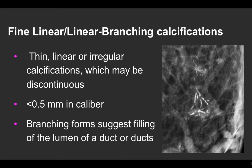Fine linear and fine linear branching calcifications are thin linear or irregular calcifications which may be discontinuous. They're less than 0.5 millimeters in caliber, and the branching forms suggest filling of the lumen of a duct or ducts. Among the suspicious calcifications, fine linear and fine linear branching have the highest positive predictive value of 70%. So these calcifications should be placed in BI-RADS category 4C, which is a positive predictive value range of greater than 50% to less than 95% chance of malignancy, regardless of their distribution. So this has a bit higher level of suspicion and higher chance of malignancy.